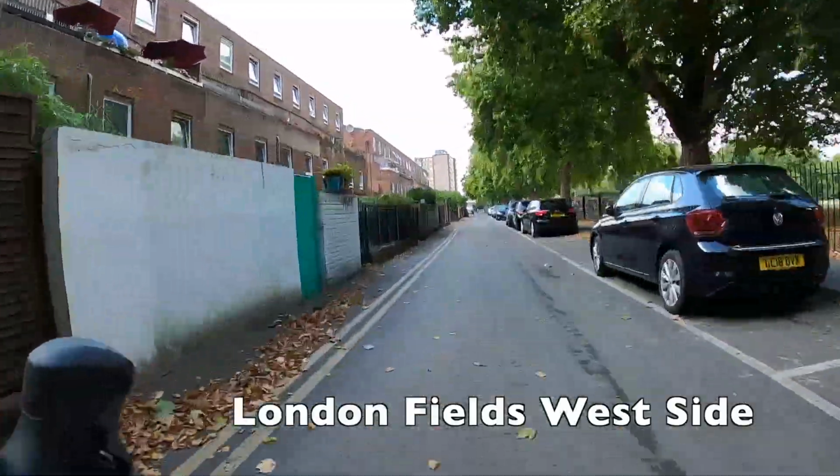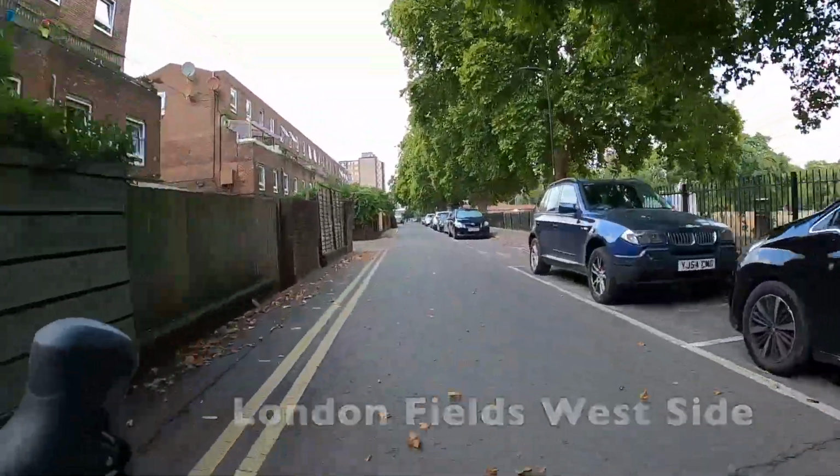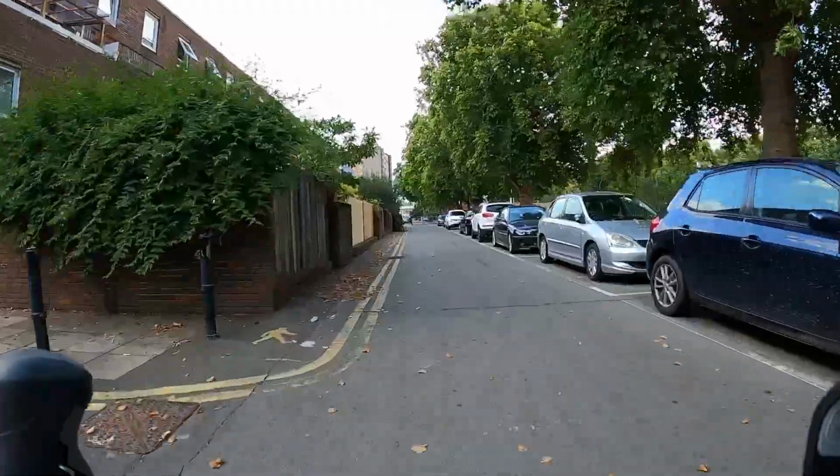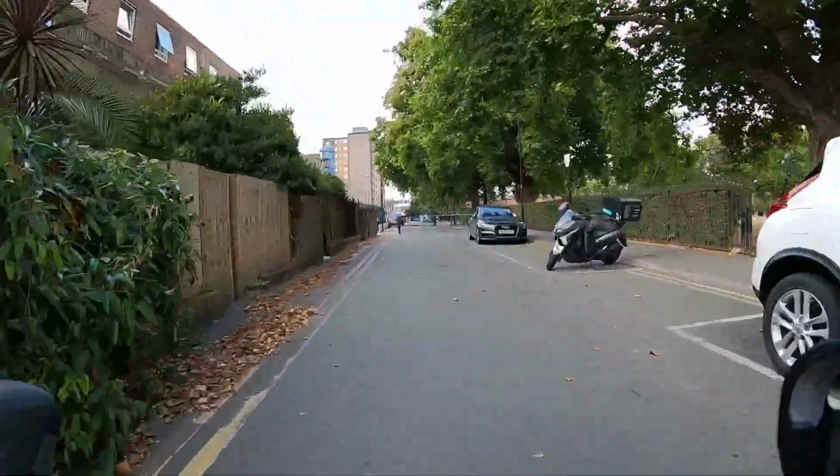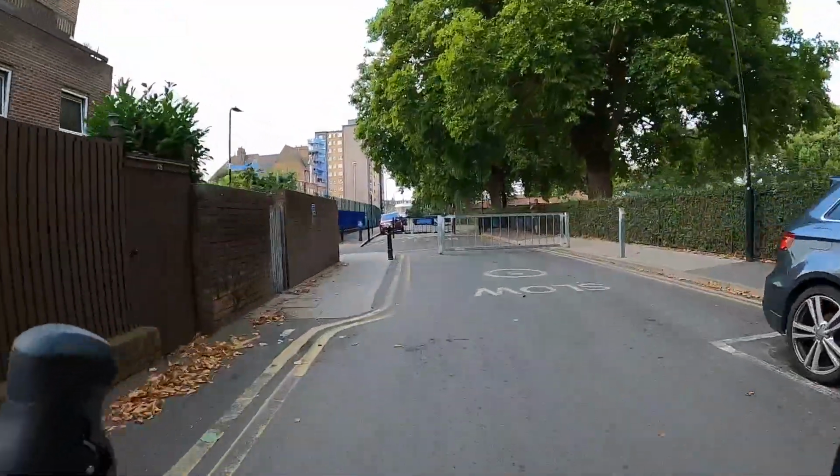We're quickly back on the carriageway though, and we're now onto a street called London Fields West Side. I really like the look of the flats on the left here, and I'm very jealous of their balconies which overlook the park and look absolutely lovely.